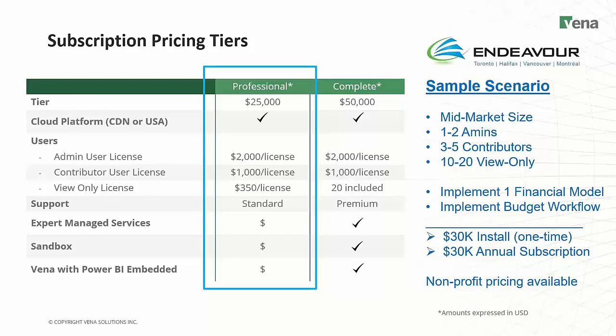We look at implementing your financial model, core financials, budgeting workflow. As Neil and TJ mentioned, Vena can be very stretchy and used across a number of areas within your organization, a number of different departments and use cases, and it's very easy to either show you how to create these new scenarios, new templates, new reports, or it can have those created for you. If we look at the implementation, you're in the $30,000 range, and there is nonprofit pricing available, as well as some special end of quarter discounts and some discounts for SMB. If you are a small organization in the 10 million in sales, I know there are some discounts that may be available. So hopefully this provides some context.